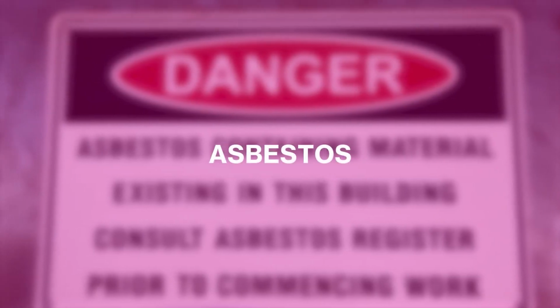Asbestos. Mount Sinai Health System has many buildings that predate the EPA ban on asbestos in manufactured goods. While much of it has been remediated during infrastructure improvement projects, some may still exist.